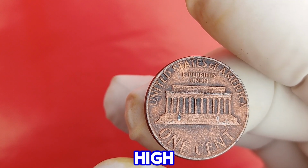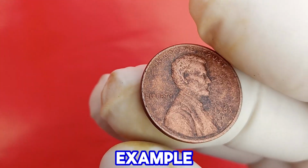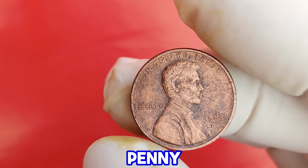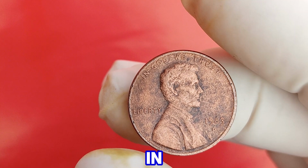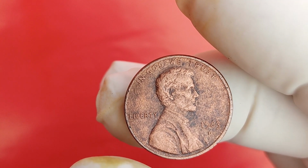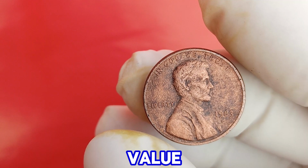One reason for the high valuation is the rarity of certain errors. For example, a 1983 D penny with a clear double die reverse in mint state could easily command a price in the 6 or 7 figures. Add in a unique historical context or provenance, and the value skyrockets.